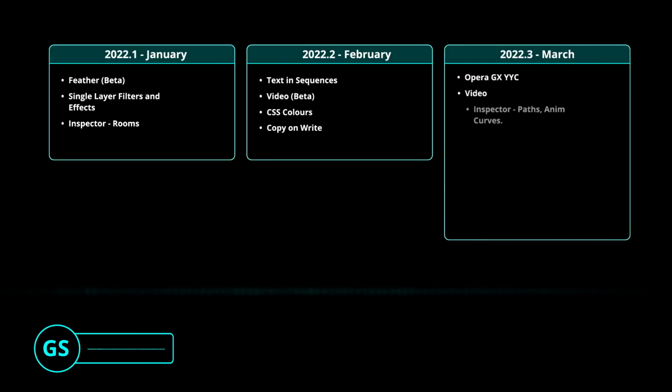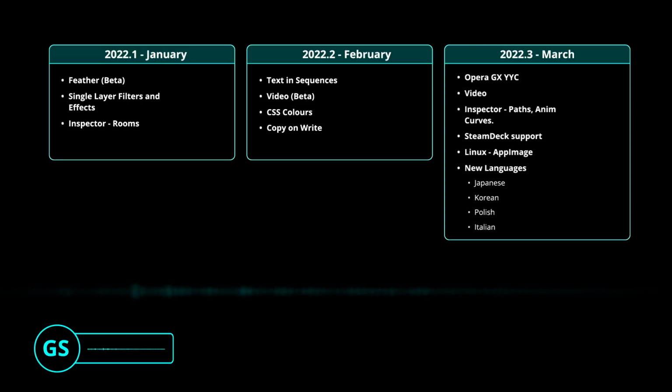So looking at our releases this year, as Russell pointed out earlier, we've moved to a monthly release cycle, and here you can see what we've done this year. We've added single layer filters and effects, improved our inspectors, got the beta for Feather, which we'll talk a little bit more about later. Also added text to sequences, further improving our UI capabilities, improved video playback across all platforms, and added in support for Steam Deck and some new additional languages. Let's talk about what will be coming to GameMaker. I think before we talk about the future, we've got some announcements to make.